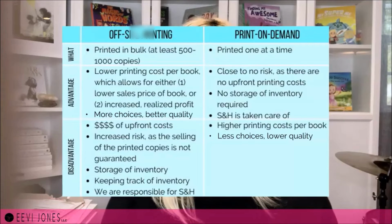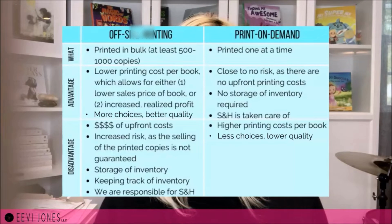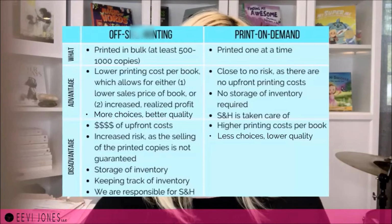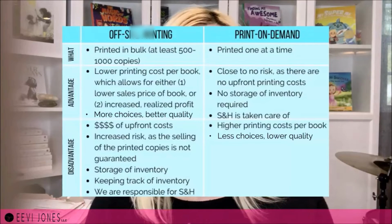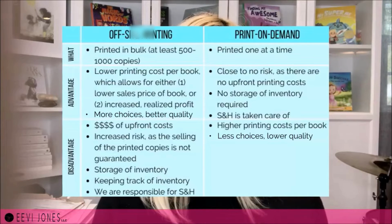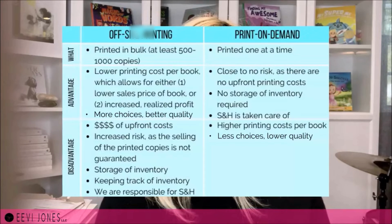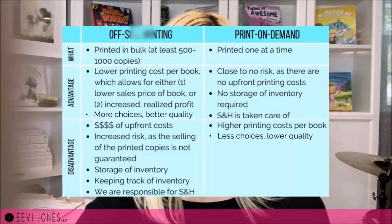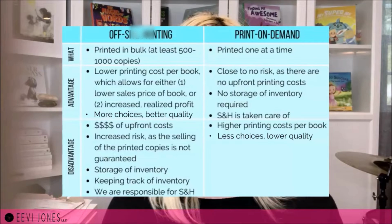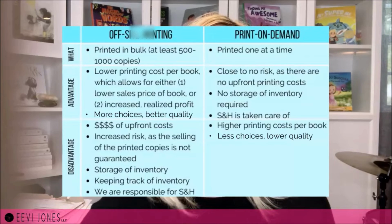Another big advantage is the quality, because offsite printers tend to have more choices in terms of quality paper and colors. However, the disadvantages are that you have lots of upfront costs, which of course is quite risky because the selling of your printed copies is not guaranteed. And you also have additional costs that many often forget about. For example, there is the cost of storage for your inventory, keeping track of your inventory, and being responsible for the shipping and handling of your book.